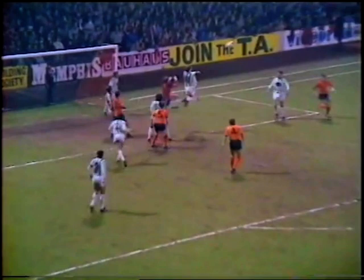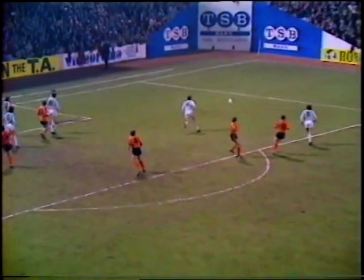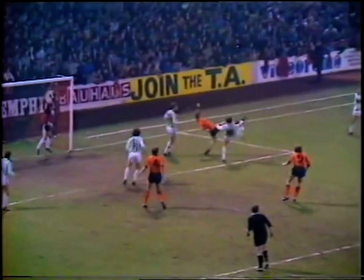Punch out from Feurer, a good header this, and Kirkwood back into the path of Bannon. Now as the ball comes across, it falls kindly for Tommy Coyne. Now look how quickly Weber comes to block the shot.